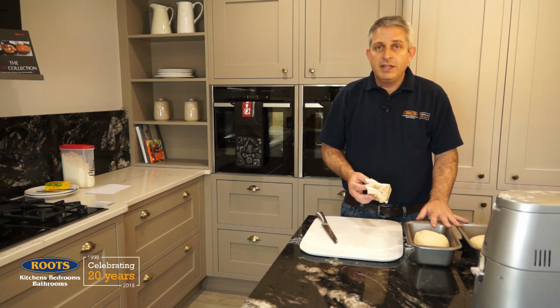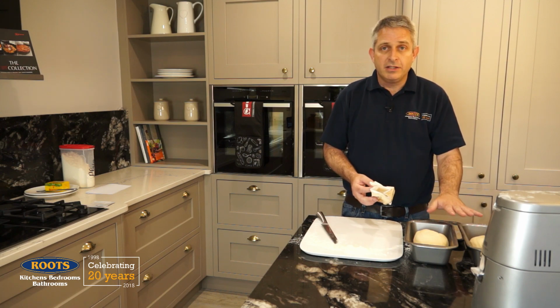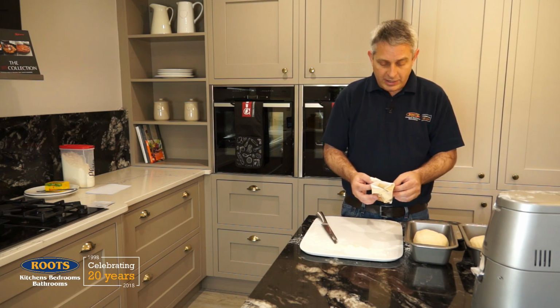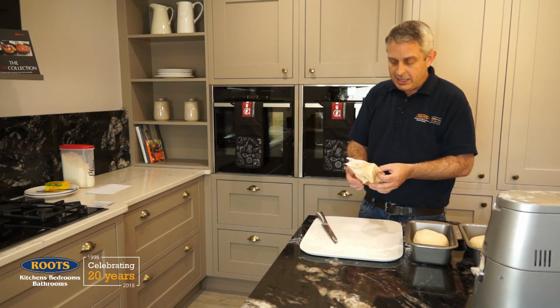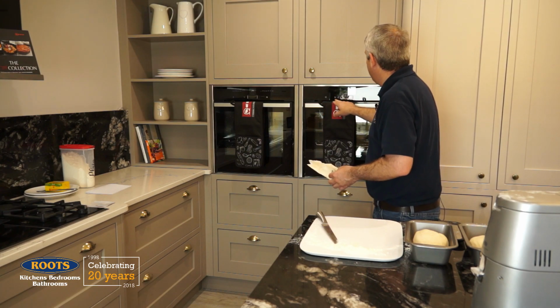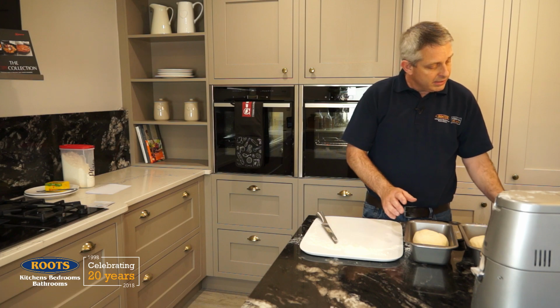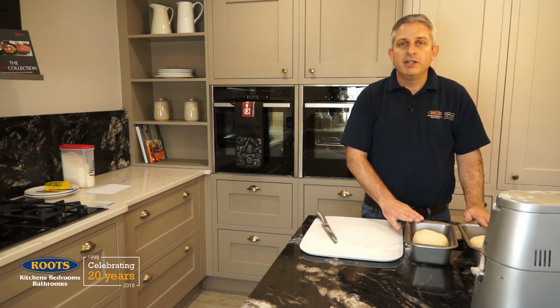So I've got to leave these 2 loaves in a warm place to rise. I've got an oven I've preheated just to a low temperature so that I've got that warm space. But I also need to preheat my regular fan oven, 200 degrees. So that's going to be this one. I'll go put these in a warm place. And once they've doubled in size, I shall bring them back and we shall start the experiment.